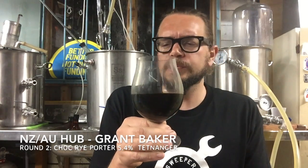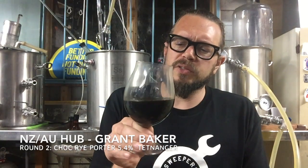And yeah, this is the last beer in the SJPorr New Zealand and Australia hub for me. Really enjoyed it. Been a couple of spectacular beers from Grant and Stas, and what's been really neat is that we've all kind of worked with the constraints, which weren't really constraints, that were set by SJPorr in terms of ingredients we had to use, and not being able to double up ingredients in consecutive rounds. So yeah, it hasn't been that tricky.